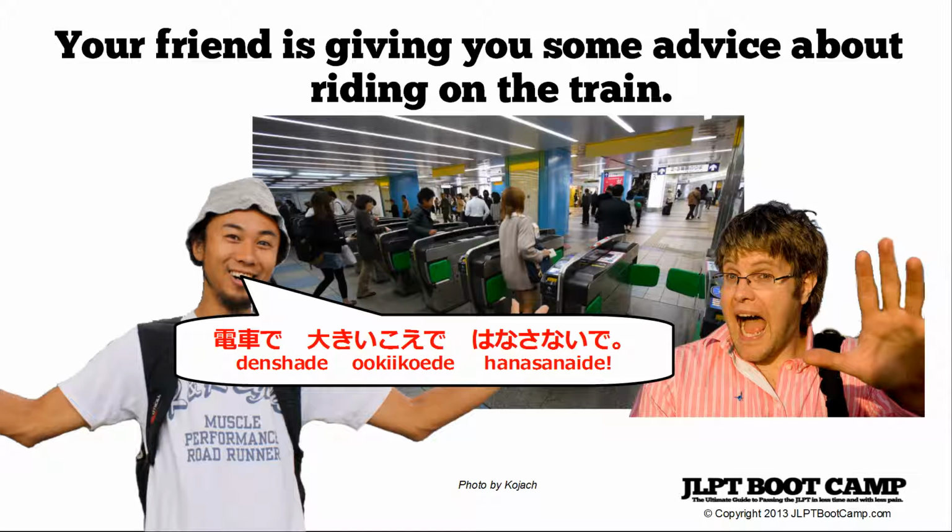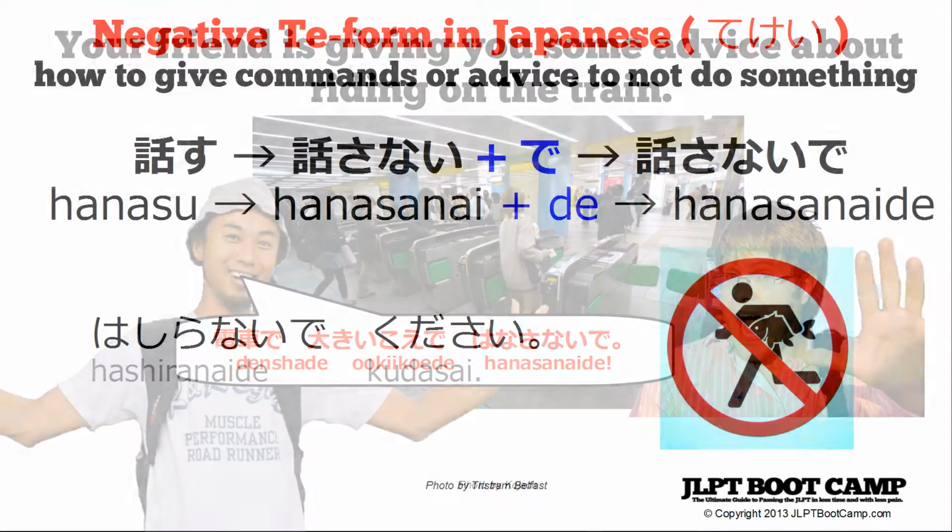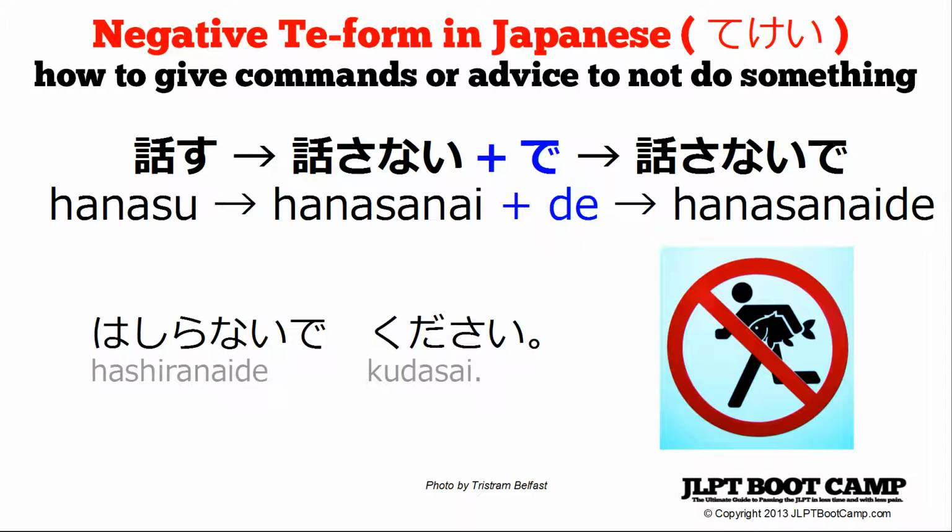So anyway, your friend is using this negative te-form in Japanese. Again, this is fairly easy to make if you're familiar with the negative form. We're going to take hanasu. Hanasu becomes hanasanai. We just add de, and together we have hanasanai de. Don't speak. Don't speak loudly would be the full sentence.